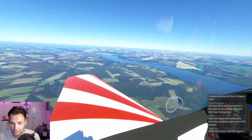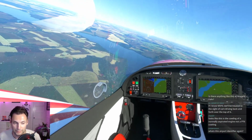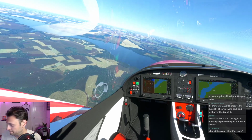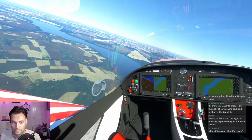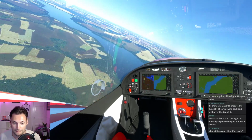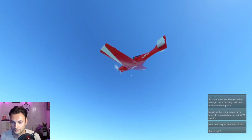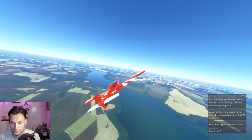And now we just need to follow this river. And we'll do it at a little bit more than idle power. This is a very fun mod. Sweet. So this should take us straight to the dam. I broke the dam. I don't know if it'll spin.